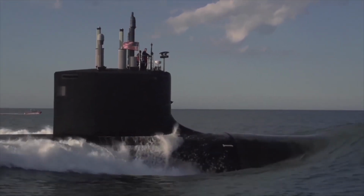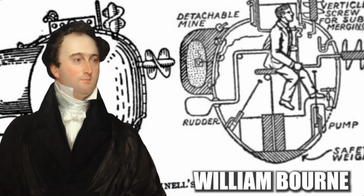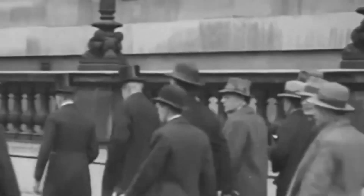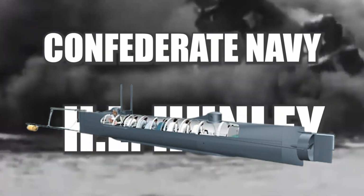Submarines have a long and fascinating history dating back to the 16th century when Englishman William Bourne designed a submersible vessel that could be rowed underwater. However, it wasn't until the American Civil War that submarines first saw significant military use, with the Confederate Navy using the H.L. Hunley in an attack on the USS Housatonic.